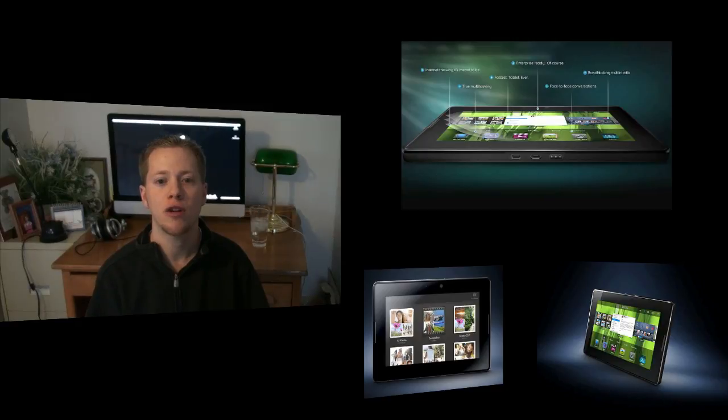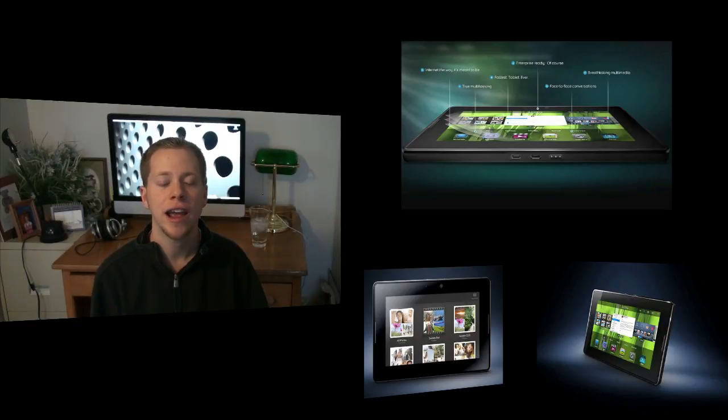USB port, micro HDMI port. It's going to have 2 cameras, one in the front, one in the back. The camera on the front is going to be a 3 megapixel camera, and the one in the back is going to be a 5 megapixel camera. It's going to include Bluetooth 2.1 plus EDR, and it's going to support 802.11 A, B, G, and N Wi-Fi.